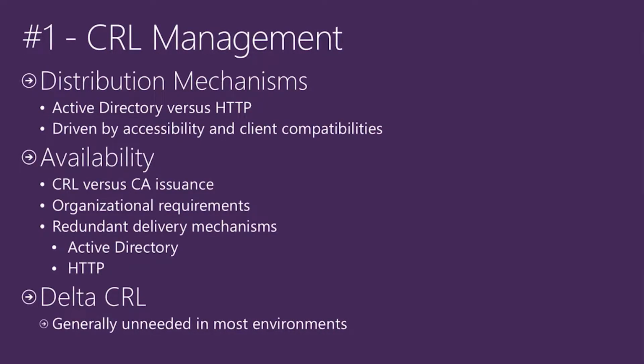Delta CRLs came about for very large organizations in the US, the defense industry, for instance, dealing with tens or hundreds of megabytes of information in a revocation list. Very inefficient to distribute that and cache that to every client. Deltas were a way of having an incremental set of information since the last baseline CRL. For most environments, you'll never get there. When I was at Microsoft for 10 years, I never saw a single CRL file bigger than about 5 or 6 meg. And that was an environment that had about 6 million issued certificates in it.